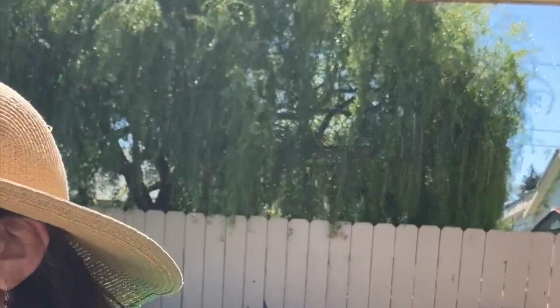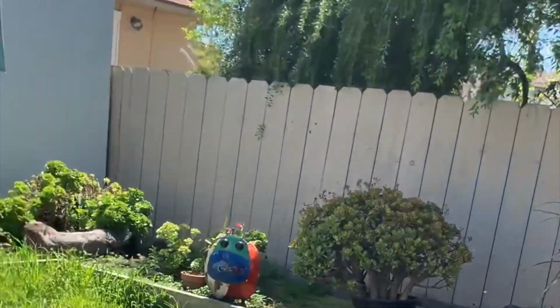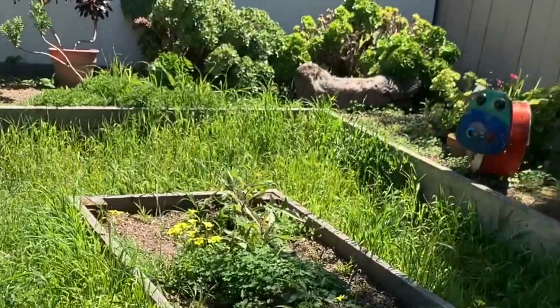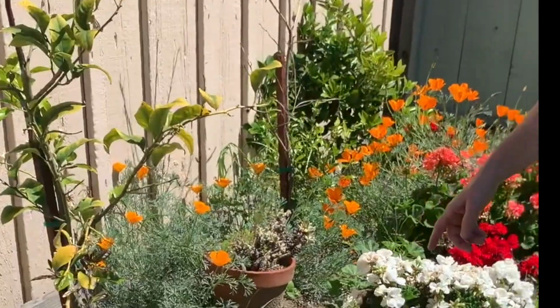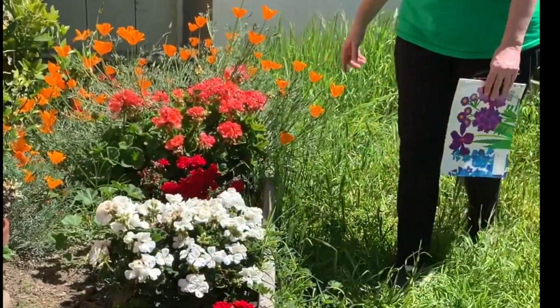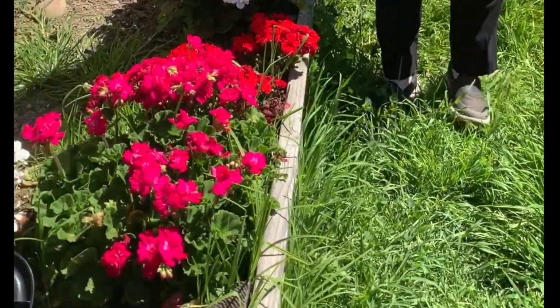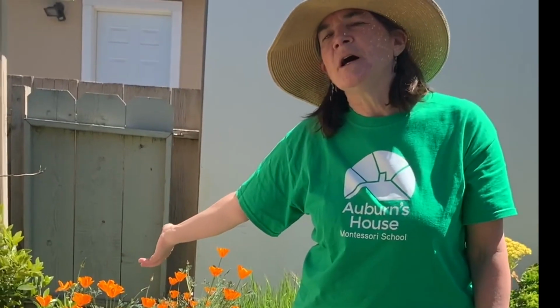Look at our garden, everybody. It needs the children to take care of it. Wow. Come on this way. Last thing we'll show you. Look at all our flowers. They're growing. We have a rainbow of colors at Auburn's House Montessori School, and Miss Auburn will take care of your garden, water it, and keep it growing until the children get here.